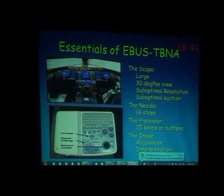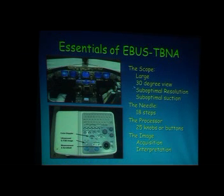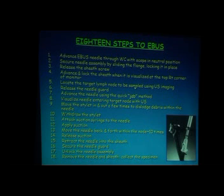It doesn't go. I cannot proceed. So I won't go through all these 19 steps, but 18 steps. 18 steps for EBUS. This is a little bit difficult to go through.